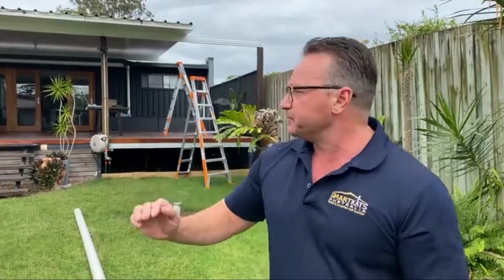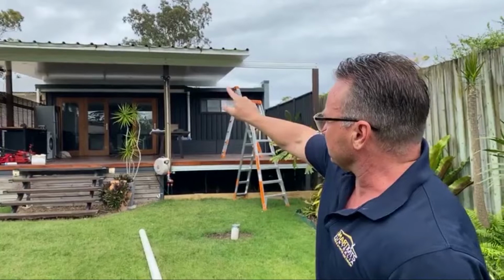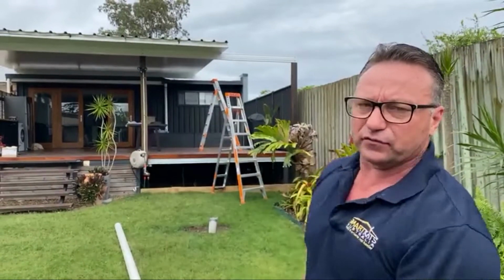Now, these roof sheets are exactly 1 metre wide. You won't be able to see it, but I can see the seams in the underside of the sheet. There's exactly 6 sheets there. 6 sheets, 6 metres of roof coverage.